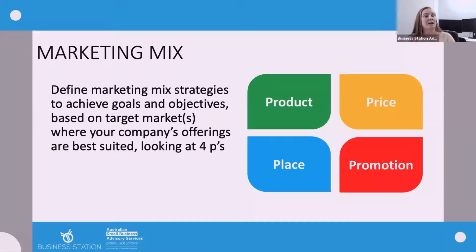Okay, then we've got the marketing mix. This is the other strategy area that I will expand on. Now, a marketing mix includes controllable factors within your business that have been chosen to satisfy your customers' needs. Those 4 controllable factors are your product, your place, your promotion, and your price.